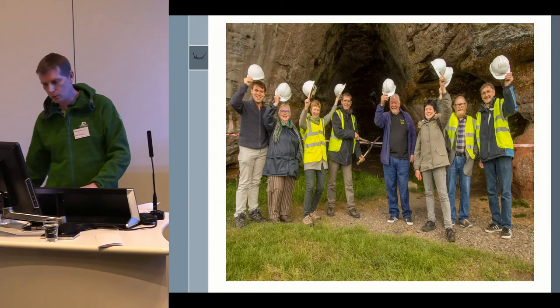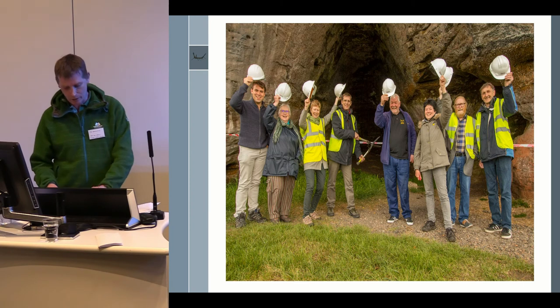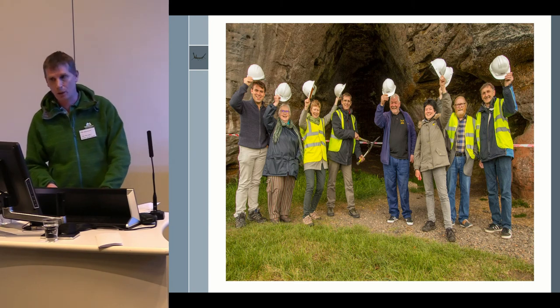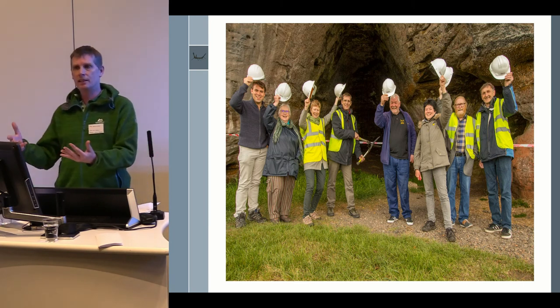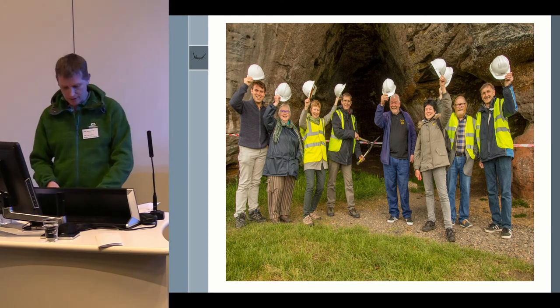So all in all, we're quite pleased with it. As you can see, this is us at the launch of our website. This is just some of the many volunteers who took part in that. And there's a lot of stuff you don't see. The interviews with local people about what their memories are and the history of the area.